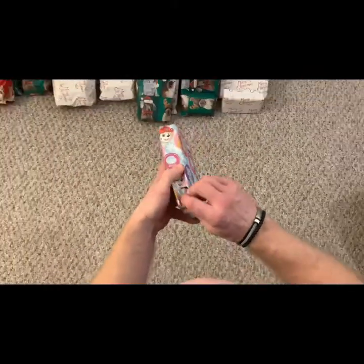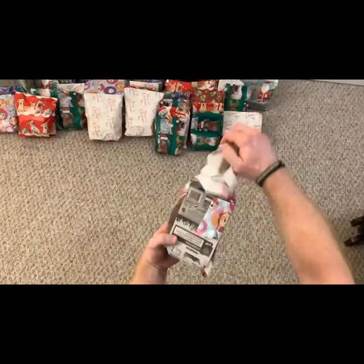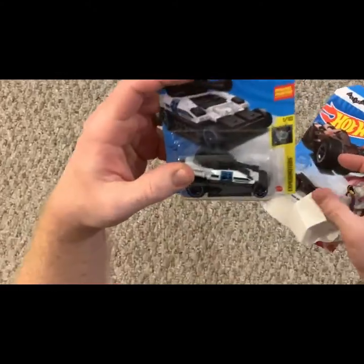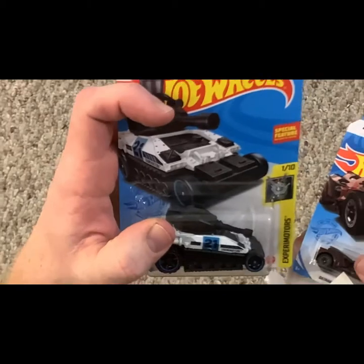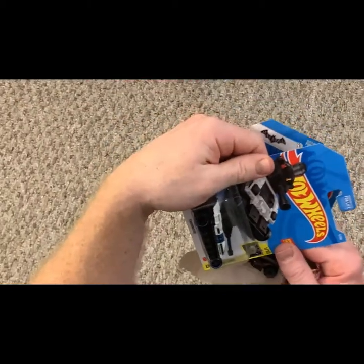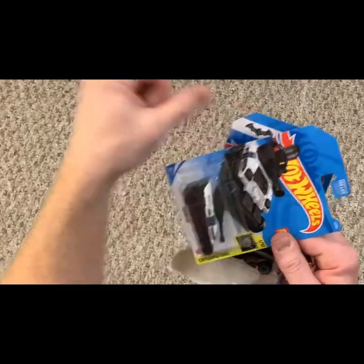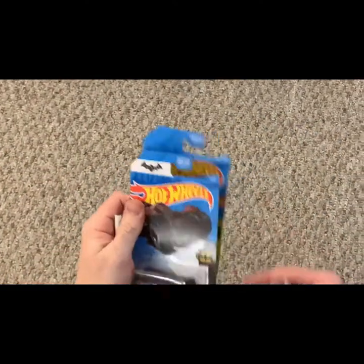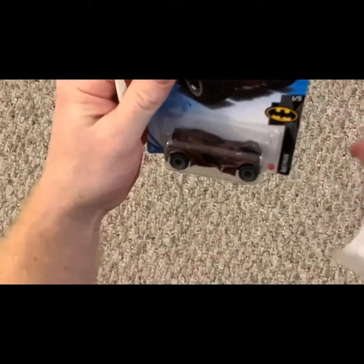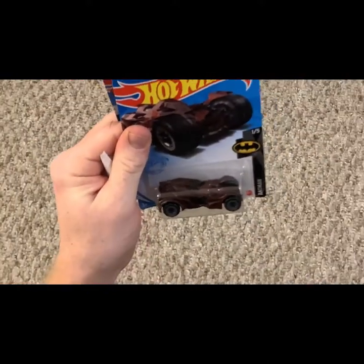Paw Patrol, nothing like some Paw Patrol. All right, the first one we got, oh, we got a tank called the Tanknator. Thought it'd be better if it was called the Tankinator, I think, but who am I to say? Xperia Motors, and then, oh, another Batman. A lot of Batmans, I love Batman. Arkham Knight Batmobile. That thing's pretty cool. I would like one.